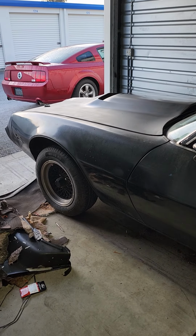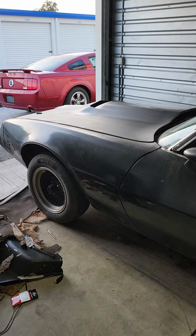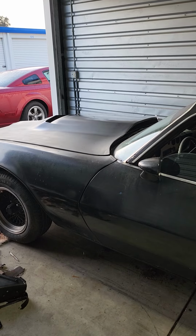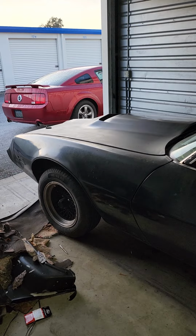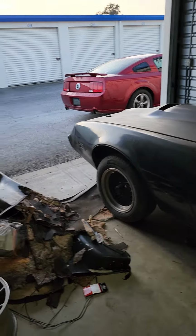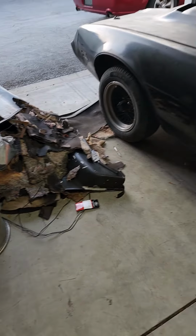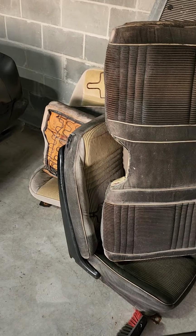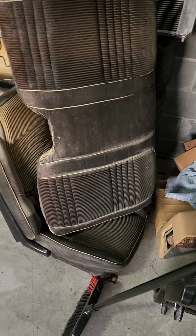And then in a later video I'll pop the hood and show the engine, but I don't want to pop it right now because it's actually only loosely bolted onto the hinges, so I have to fix that before I open it up in a video, but I'll do that at a later time. But yeah, I'm gonna get started on cleaning all this crap up and hauling it out, and then the seats are pretty ruined, so I'm gonna figure out what to do with those as well. I might keep the front seats, but I don't know. But back seats are definitely going.